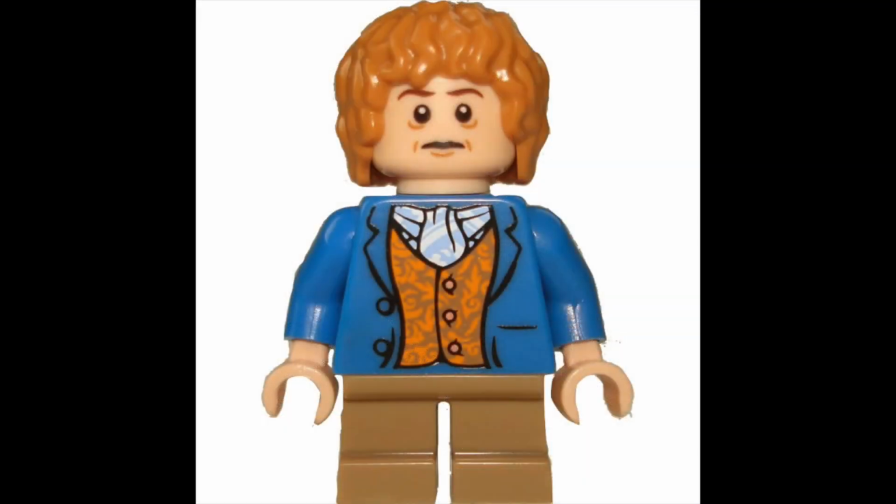What's the next one you got for us, Flounder? I have the blue coat Bilbo. Nice. So this came with the Special Blu-ray edition movie, I think it was. And I don't think you could see Bilbo wearing this blue coat in the theatrical version. I think it's only in the extended version when he goes to the market to buy the fish before the dwarves come. That fish that he's eating.